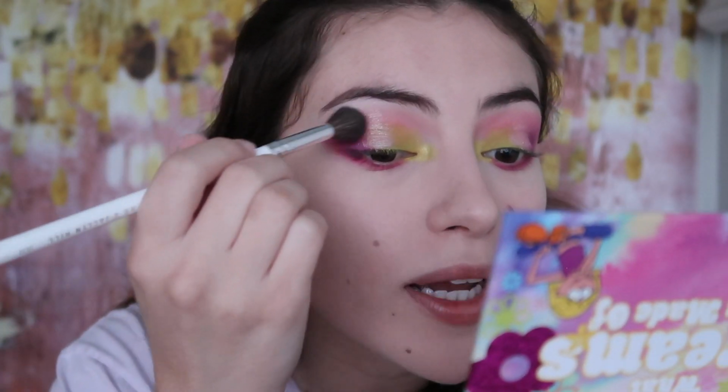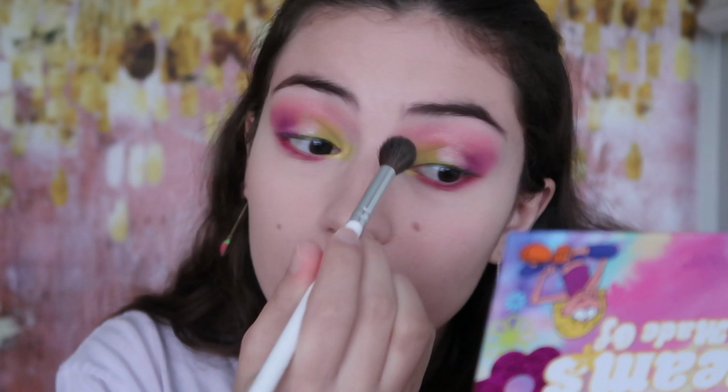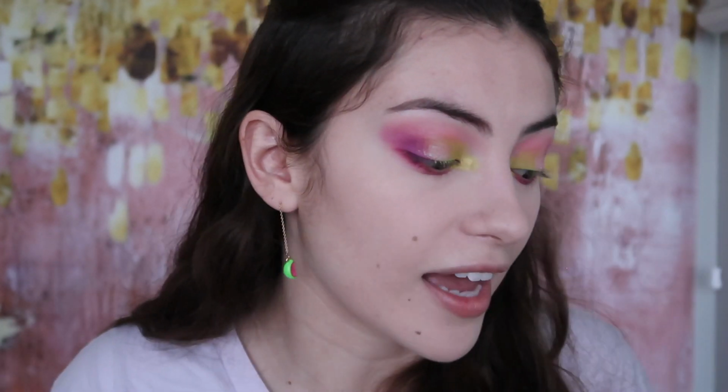So I'm gonna do one more quick blend up here, and then I think the eyes are done. I'm just gonna do some mascara real quick. So now mascara is done, and I'm gonna zoom out so we can do some of the other face makeup and finish up here.